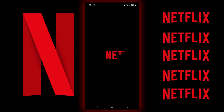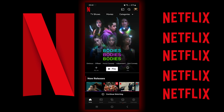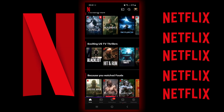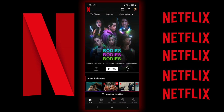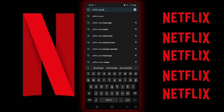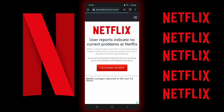So, today I am going to walk you through some of the things that you can do if you are having some issues watching videos on Netflix. So, the first thing you can try is go to Google search and type in Netflix down. On the results, click on the second one that says Downdetector. Now from here, you can see if there are some current issues with Netflix.